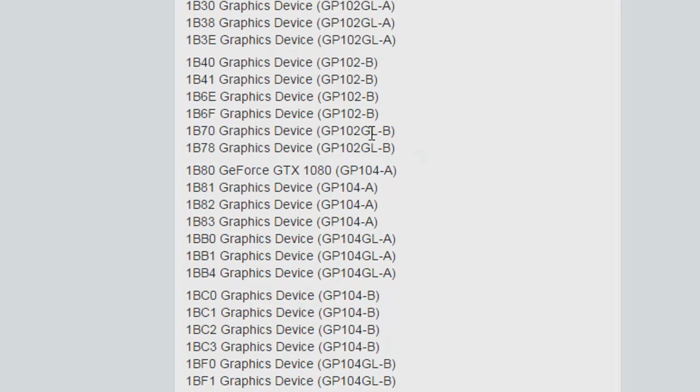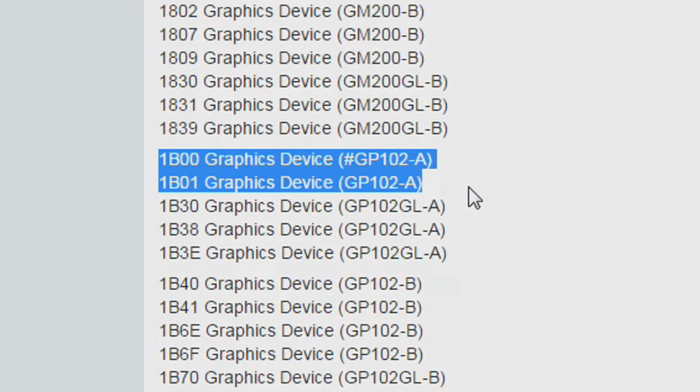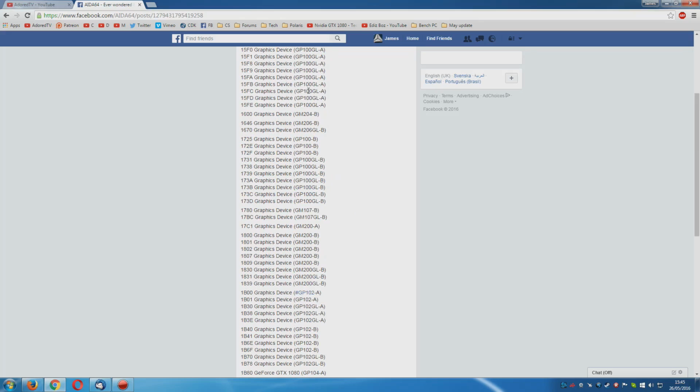Now this GL will be Quadro versions, but the ones we're interested in, just the simple GP102A, this is your 1080 Ti. This is your next Titan, and this is the first confirmation that it actually exists. It had to exist for me, because the GP100 would not have been good enough to defeat Vega.